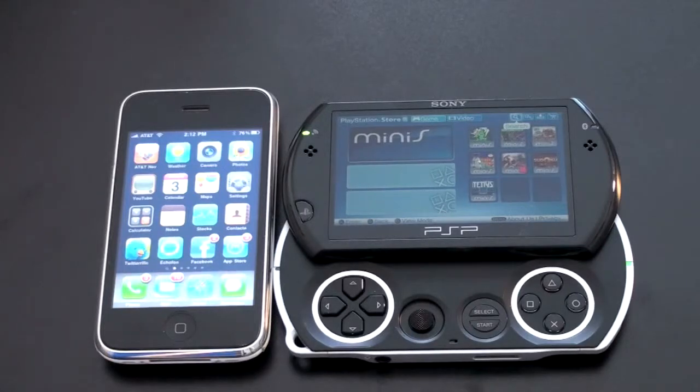I think Sony and Apple are competing for the wallets of a very similar demographic. The iPhone is going to run you anywhere from $199 to $299 on contract. The iPod Touch anywhere from $199 to $399, and the PSP Go comes in at $250. So there definitely is an overlap in price there. Let's go in and talk about games in particular.